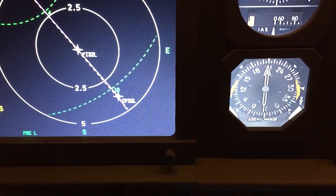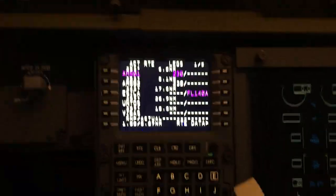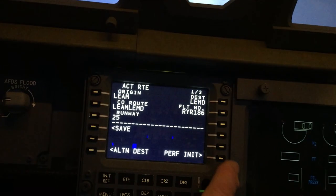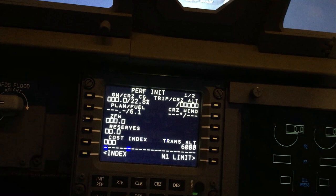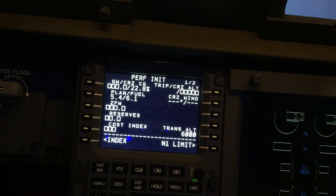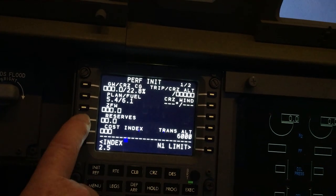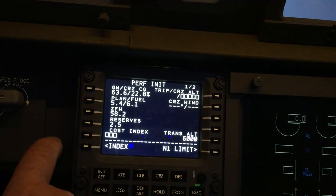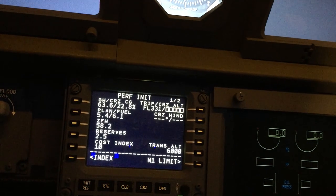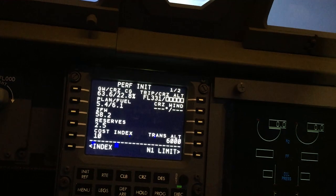All the way in. We have a good flight plan, and so everything is set. Now we need to go into and perform the initialization. We're going to be using a total of 5.4. Our reserves are 2.5. Pushing that twice gives us the zero fuel weight. Cost index is 10 because this is Ryanair. And we are flying at 320.